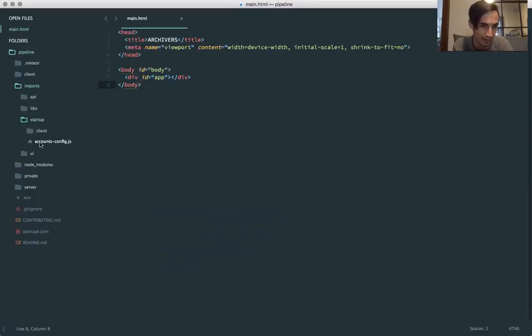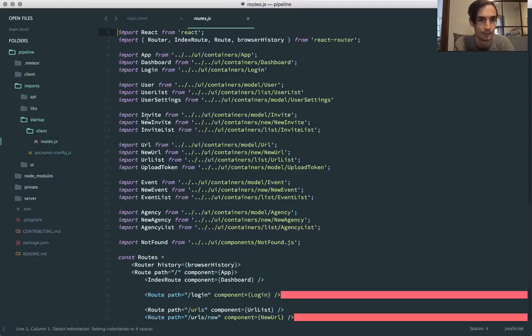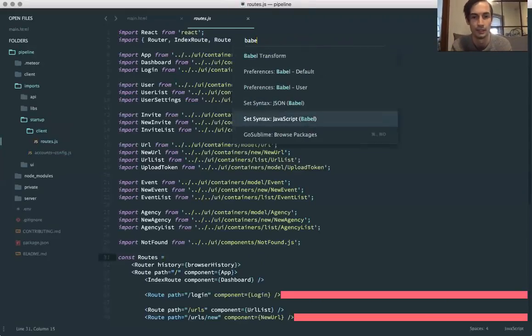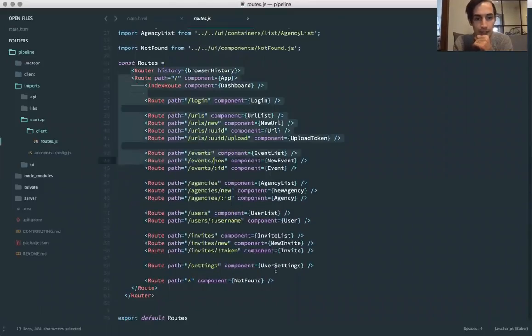Startup is a folder that just gets loaded on startup. It configures a couple of packages and sets up default stuff. Most importantly, we have this client routes file, where you can see the actual routing layer. This is where we do all of our URL stuff. It defines all of the routes for the app, and that's actually how the app interprets everything because it loads on the client side.